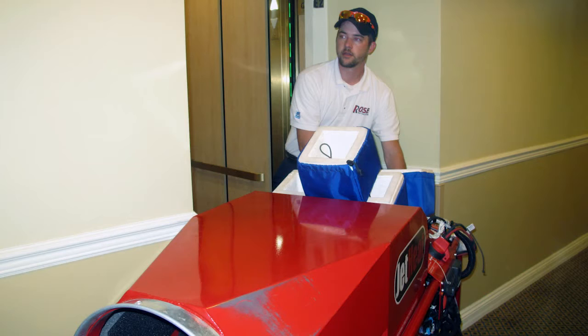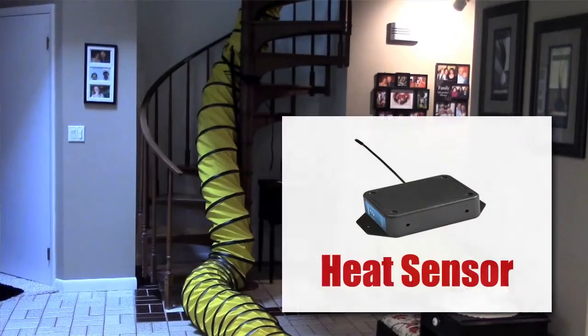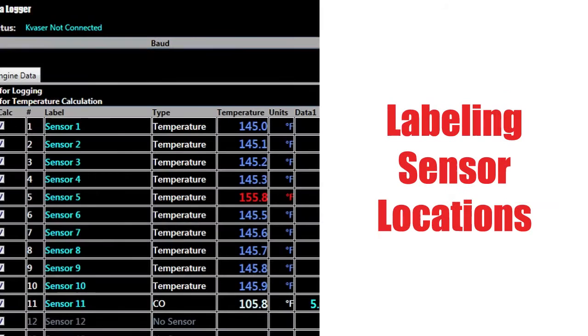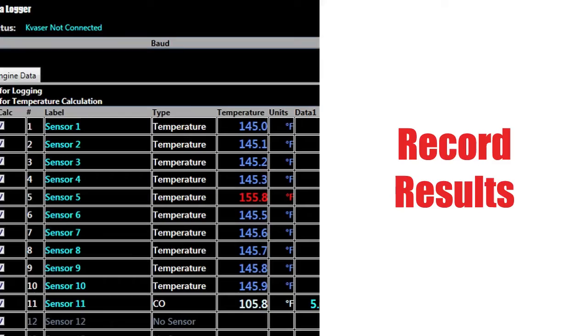When setting up an area for treatment, sensors are placed in key positions to remotely monitor temperatures in critical areas. Built into the heater is an advanced monitoring system which allows for labeling sensor locations and recording the results of the operation for your records and the customer's.